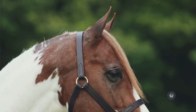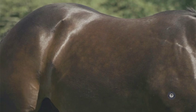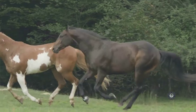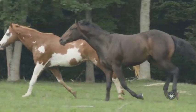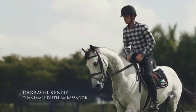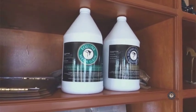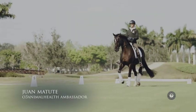So alfalfa and quality grass hays are good sources of vitamin E, but between 30 and 80% of the vitamin E content is lost between cutting, baling, and storage. So how much vitamin E is needed? Recent research suggested that horses may need a higher amount, maybe a much higher amount than previously was thought.